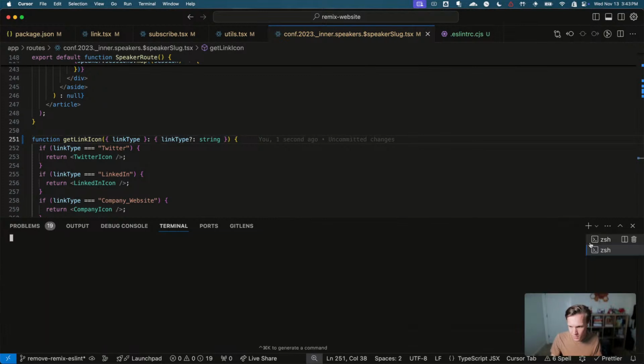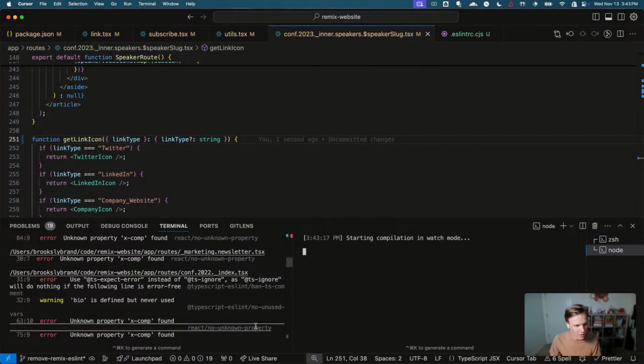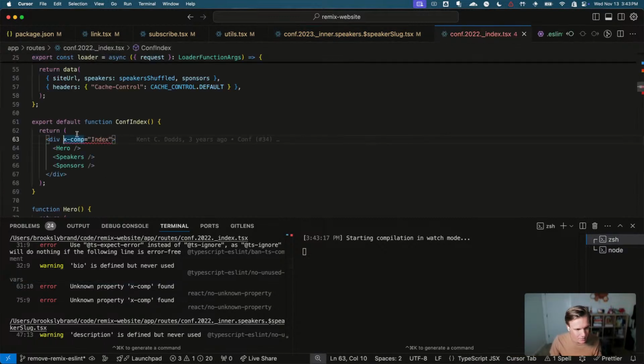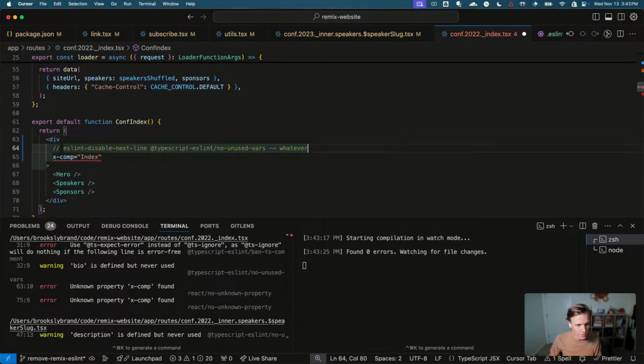Let me make sure. I'm also going to run TypeScript at the same time. Man, this is so annoying. This isn't even React Router stuff. Y'all didn't come here for this. I'm sorry. Xcomp. Unknown property Xcomp found. You can't do that. What is Xcomp? I don't know. It's fine. Whatever. All right, yeah. That was almost right.